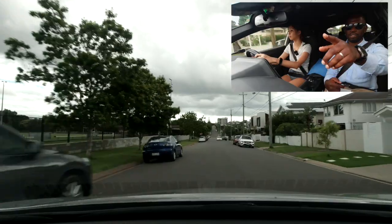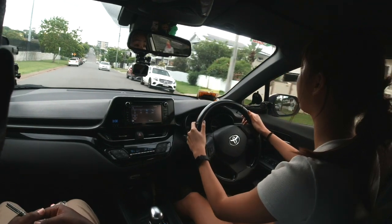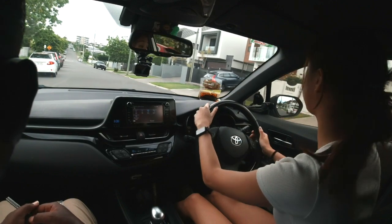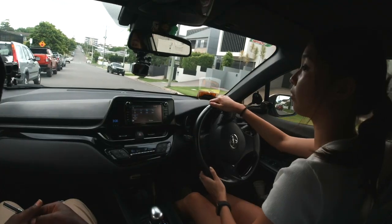Okay, so we're gonna be doing a reverse parallel park. Okay. So I would like you to do a reverse parallel park behind the white car. Okay. Coming up, we are going to do our first maneuver, which is a reverse parallel park, and Stephanie makes a critical driving error while doing this reverse parallel park.